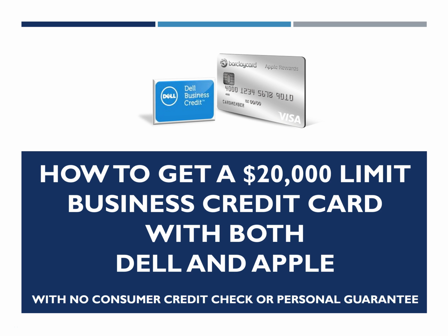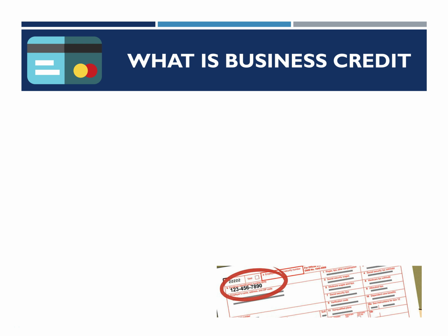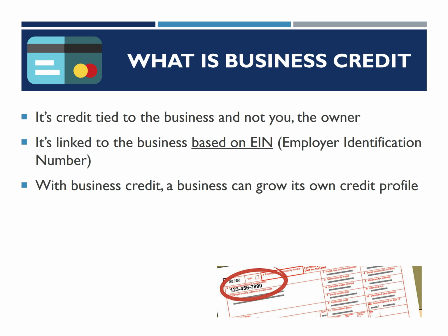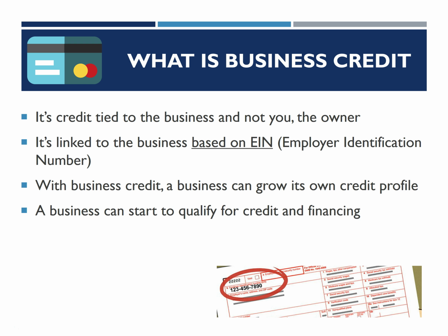How to get a $20,000 limit business credit card with both Dell and Apple with no consumer credit check or personal guarantee. What is business credit? It's credit tied to the business and not you, the owner. It's linked to the business based on EIN, Employer Identification Number. With business credit, a business can grow its own credit profile. A business can start to qualify for credit and financing.